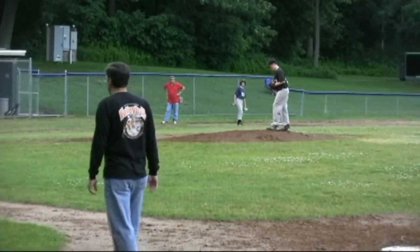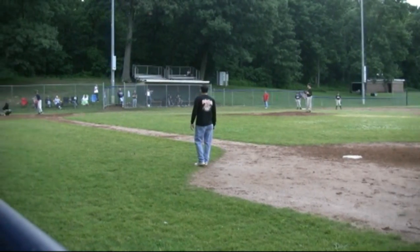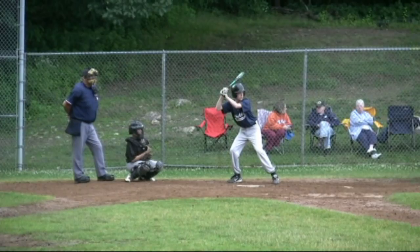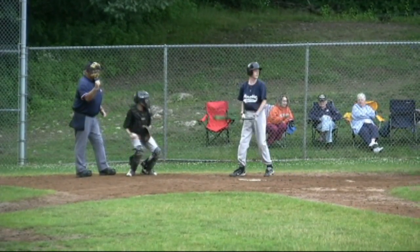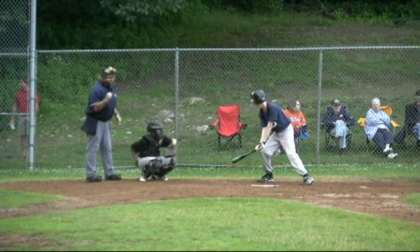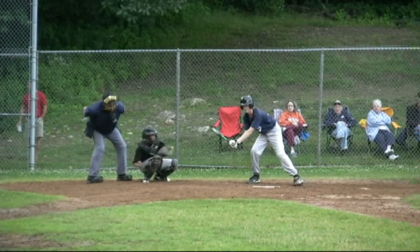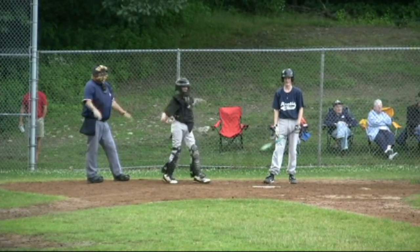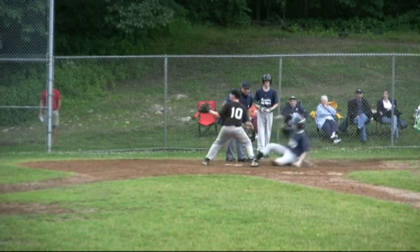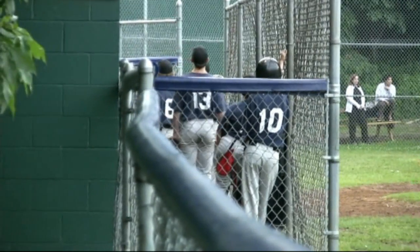Come on, Ryan. And two away for Arctic Sports. Two and one. Board shows one and two. Two and two. Ball gets away. Safe at the plate. And Arctic Sports takes a 4-0 lead.